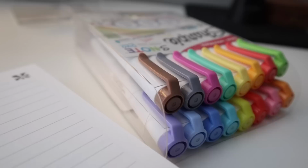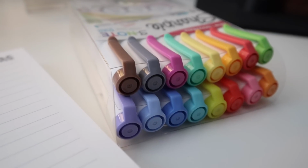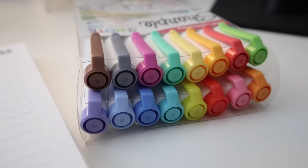Okay, another current favorite is also something that I didn't like when I first got it. I think this video is going to be like favorites second chance edition. But it is the Sharpie S-Note Duo. So if you're not familiar with these, they are a double-sided marker from Sharpie as part of their S-Note line. It comes in like a variety of different pack sizes. I have the 16 count.